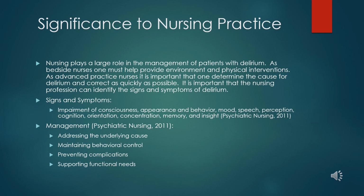The significance to nursing practice. Nursing plays a large role in the management of patients with delirium. As bedside nurses, one must help provide environment and physical interventions. As an advanced practice nurse, it is important that one determines the cause for delirium and corrects it as quickly as possible. It is important that the nursing profession can identify the signs and symptoms of delirium.